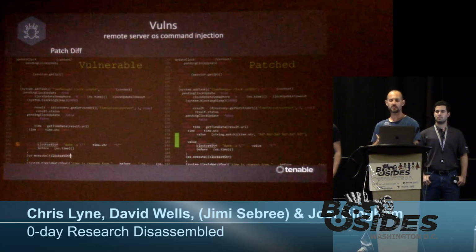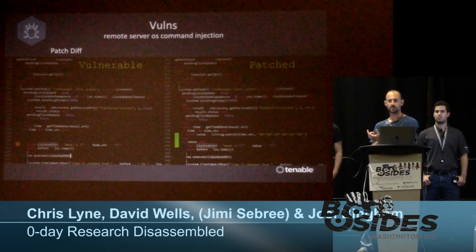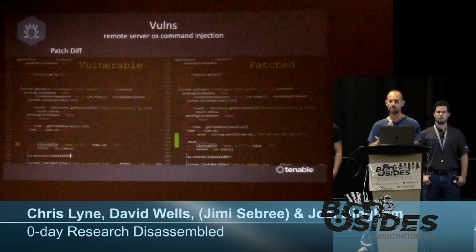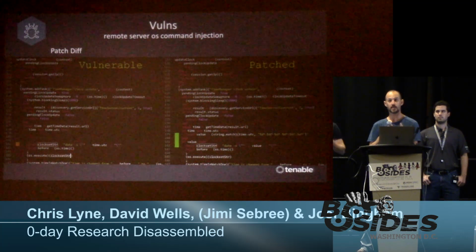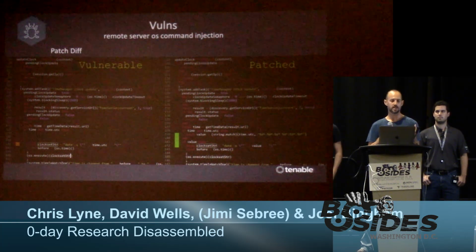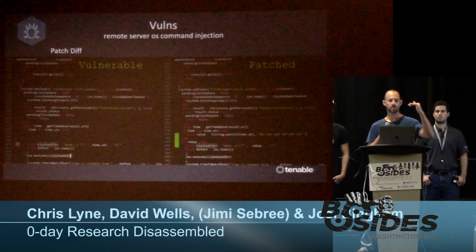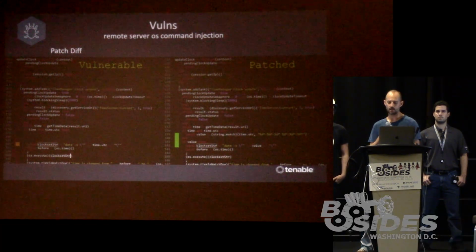The patch diff here shows the changes. On the left was the vulnerable version. On the right was Logitech's patch after we reported this vulnerability. In the patched version, all they did was add a string match to parse out integers as a way of validating a timestamp. But before that, there was no validation. It just takes the data from the GET request, puts it into a command string, and executes it.